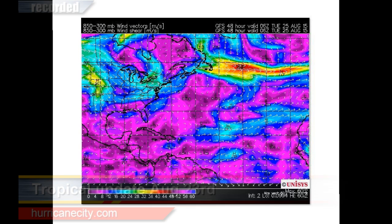Here is the wind shear from the GFS maps going out 48 hours, and you can see that they're still showing some wind shear over Puerto Rico and the Virgin Islands, and it's heading that direction, so the wind shear is going to be a real problem for this system. But you notice in the Bahamas there's low wind shear, and it may improve a little bit even more than that, but the problem is, is the system going to be in the Bahamas to be able to redevelop, or is it going to be over the Greater Antilles or Hispaniola being washed out over land? That's the million-dollar question.